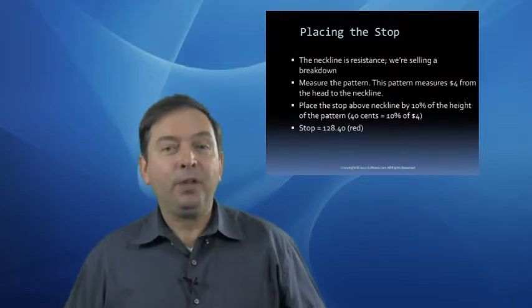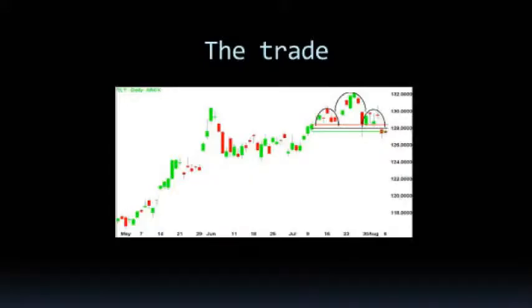So for example, in the following chart, the entry point to sell short is 127.60, the green line. Why do we have it at that point? Because the neckline is 128, the peak is 132, that's $4 from top to bottom. 10% of $4 is 40 cents. Our entry, that green line, is 40 cents underneath support.